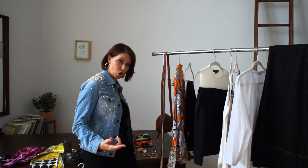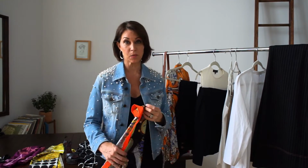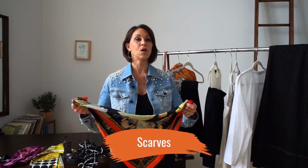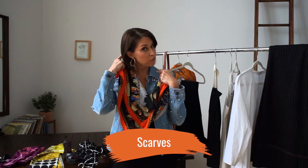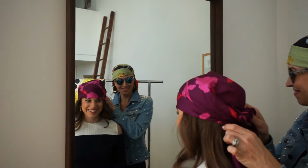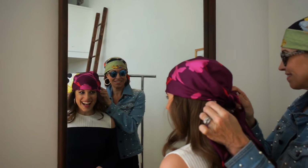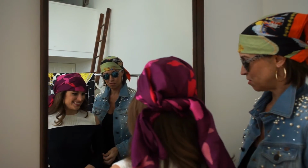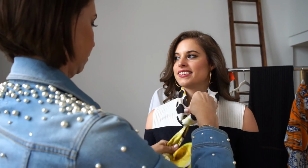Then, speaking of scarves, another part of this trend would be the scarf. You can wrap the scarf around your head, put it on with big oversized Jackie O type sunglasses and a hoop earring, and you've got the look down pat. You can also use it to wrap the scarf around your neck.